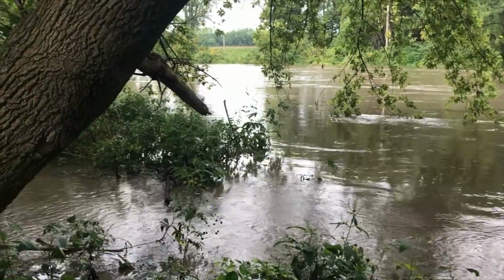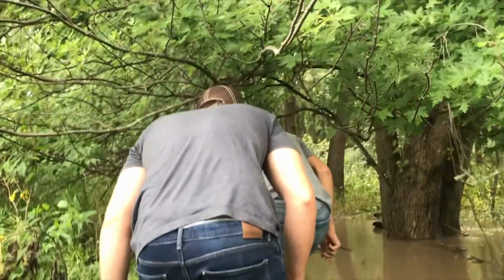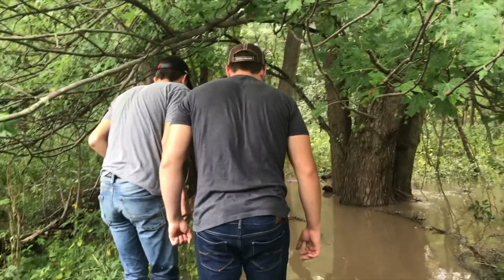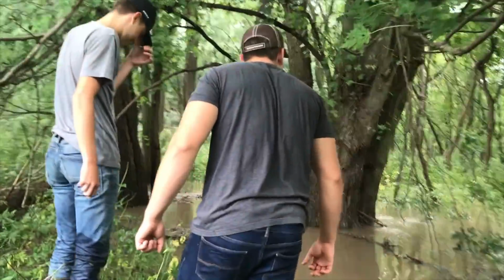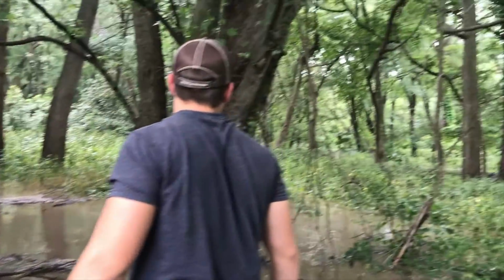So we ended up just pulling the cameras out because we didn't know how long the river would be flooded, and we weren't able to get to the one on the other side. So we checked the 2 that were on the main side of the river that we had access to and pulled them out. Unfortunately, I don't think we got any pictures of any solid deer. There were 2 pictures of some 2-year-old or 3-year-old bucks, but other than that, not much to speak of.